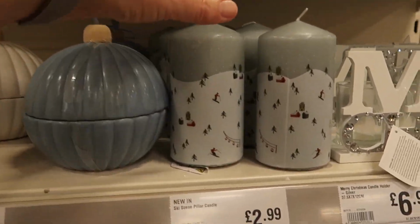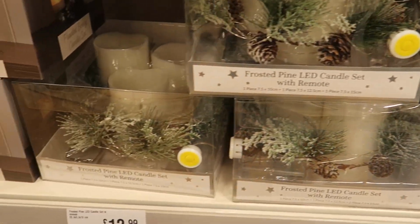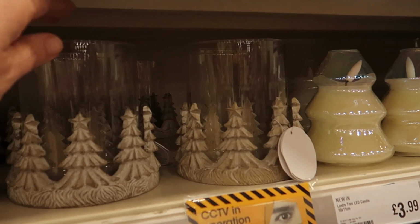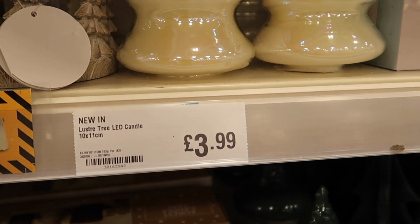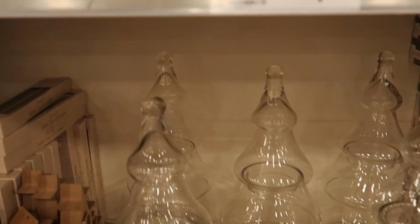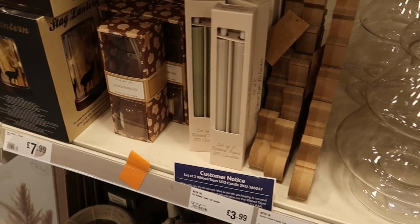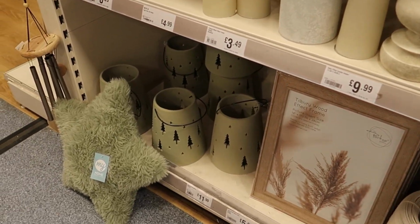I love that grey one as well with the skiers on it. That sort of theme, I love that with the cable cars and things. I really like that. It's very wintry and cosy. Yeah, more candles. I love this. If you could put a tea light in there, that would look really nice. And then lots of sort of table decorations. That Christmas tree there was a doorstop. And yeah, lots of options. Oh, this Christmas tree I think was in store last year. And you can put treats and stuff in it, I guess.